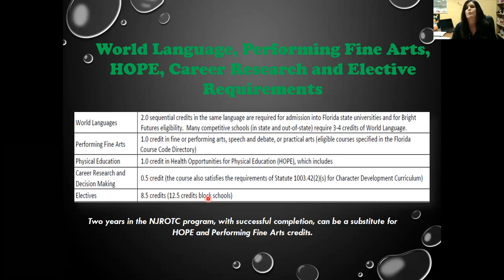So if you're really interested in taking team sports or basketball or some other kind of PE class, of course you can take it. It'll just be a general elective, but you have to specifically take the HOPE. And a lot of times, if you're going to Merritt Island, they may schedule you to have that in 9th or 10th grade. They just want to get it done and out of the way so you can continue on taking other classes.